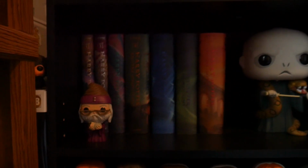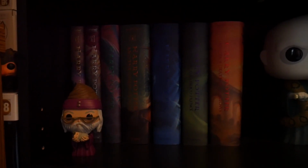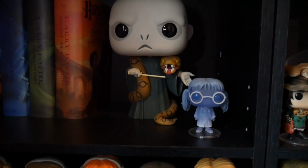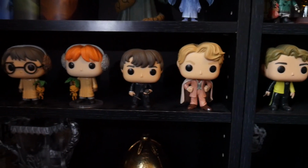And then you go over here. You have, it's so dark. I really apologize. You have Dumbledore, and then you have the 7 books. There, that's a little better. I'm trying to flash it on. So there's the 7 books. And then there's the 10-inch Voldemort and Moaning Myrtle. And then you come down here and you have Ginny, Tom Riddle, Hermione, Harry, Ron, Neville, and Gilderoy Lockhart.